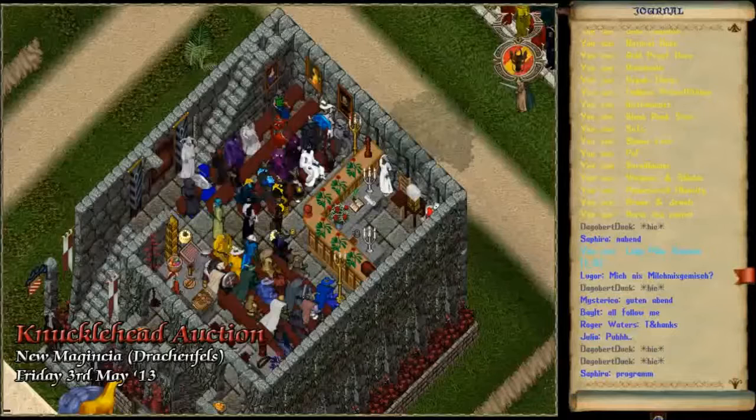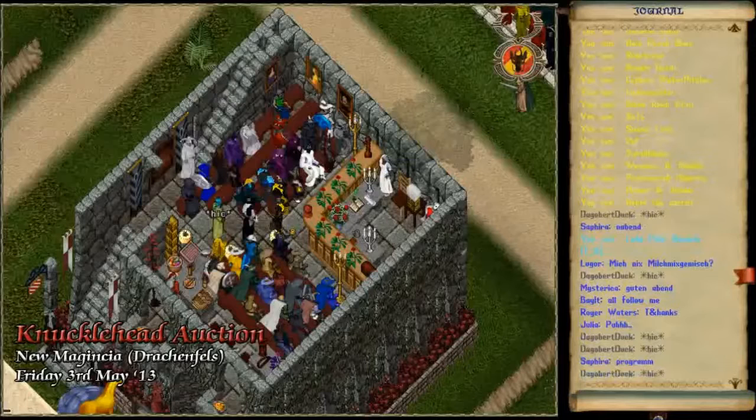And as we go through the bags, I think once this section's finished and all the bags are handed out, then we'll start the auction.